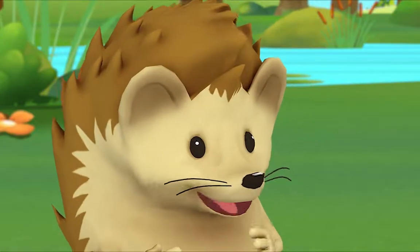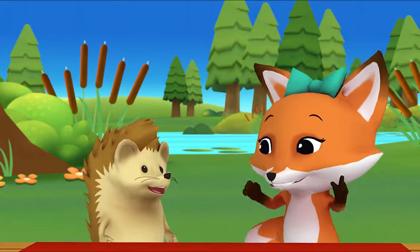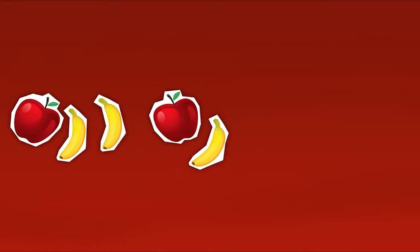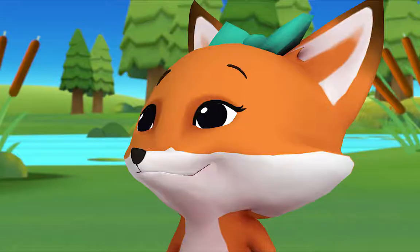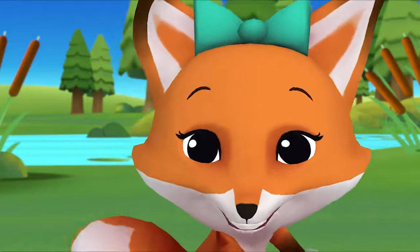Oh, can I help you make another pattern? Sure. Let's make another pattern with these same things. Apple, banana, banana. Apple, banana, banana. Apple, banana. What comes next? Banana! You got it! Let's say it together!